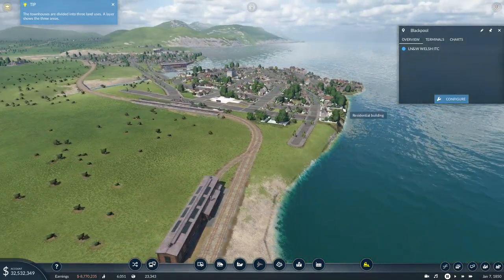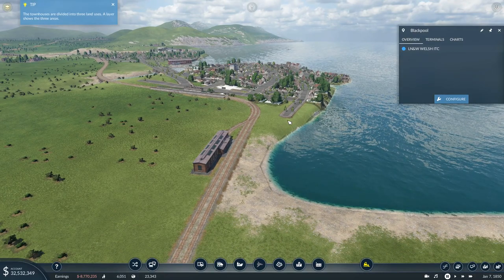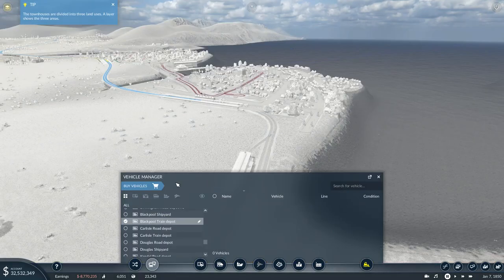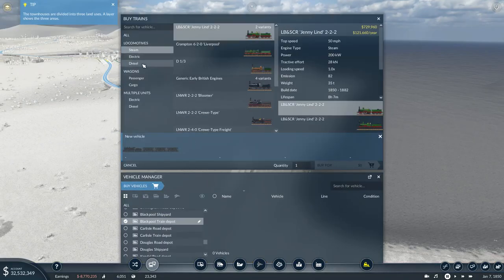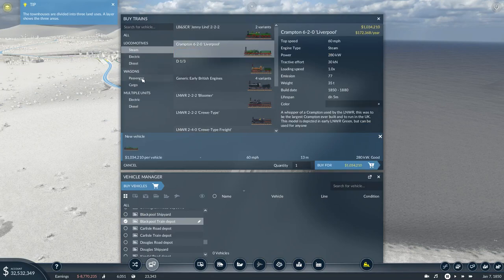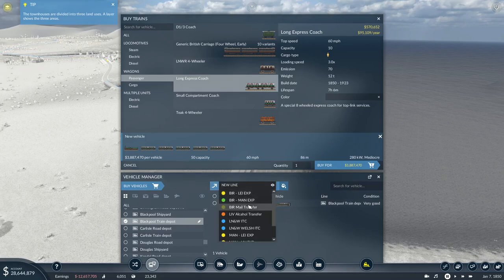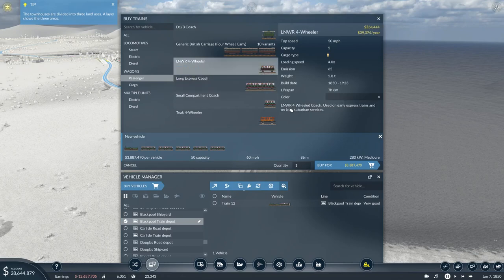So the London Northwestern. Wait, it's L and NR. The London and Northwestern. I've screwed that up. Anywho, we'll get a train going. So we're going to get steam. We're going to use the actual Crampton, the Liverpool. And for passengers, we're going to use these express coaches. Get five of them. There we go. 50 passengers. We'll buy that. We'll set it on there. Now, if I actually click on this, the LNWR. Okay, so it's just LNWR. It's not London Northwestern. Right, okay.